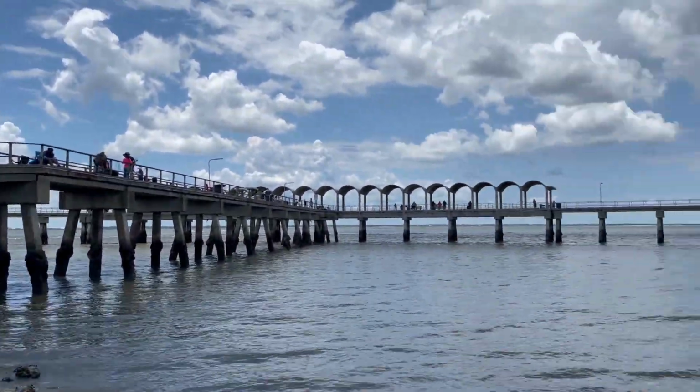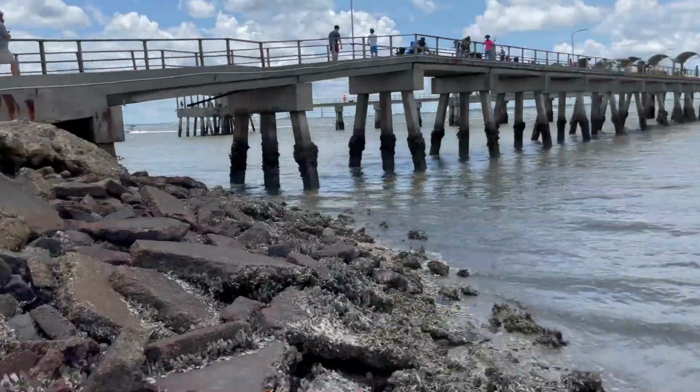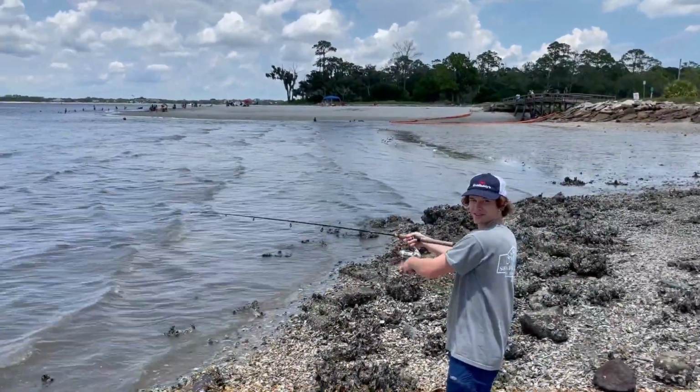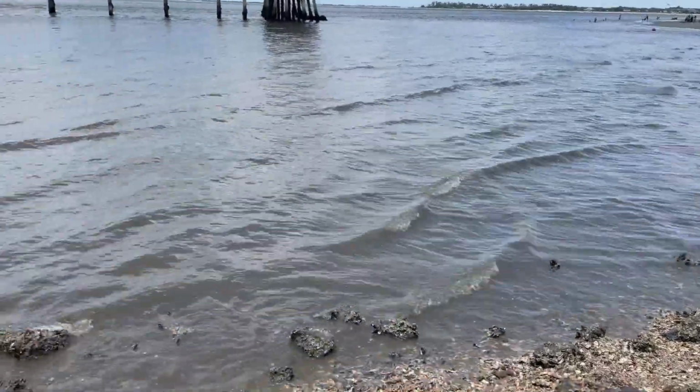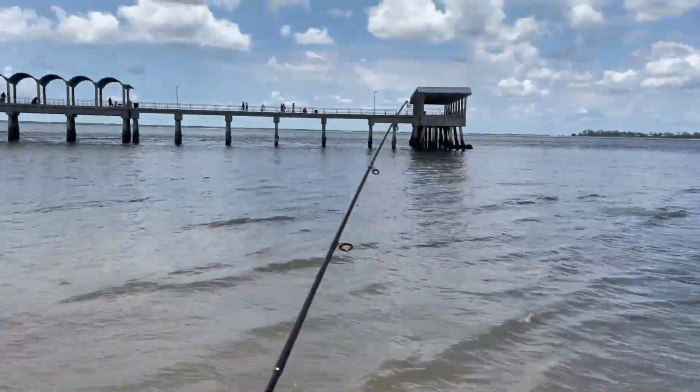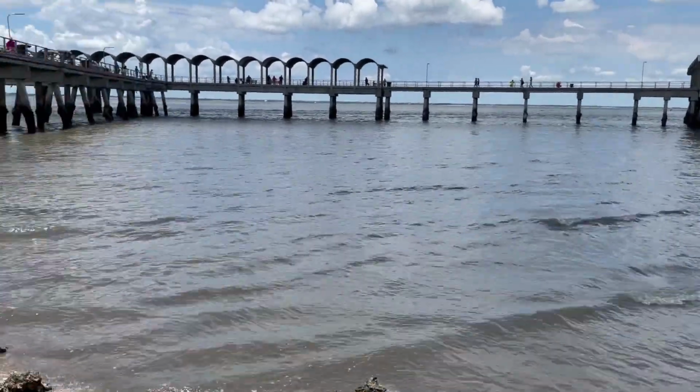Worked our way around the pier, around the shore on the left side. Now I'm over here on the shore on the right side with a new friend, Parker. Yo! What's good? So yeah, we're gonna work this spot over here. Hopefully, we can catch some flounder and get hooked on. Let's get it. Got a mud minnow over there. Let's get to it.